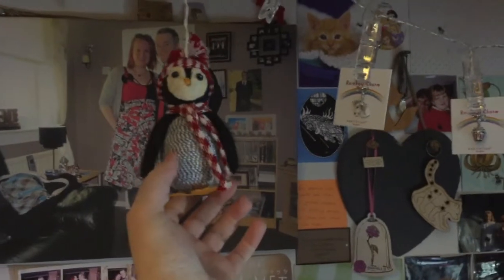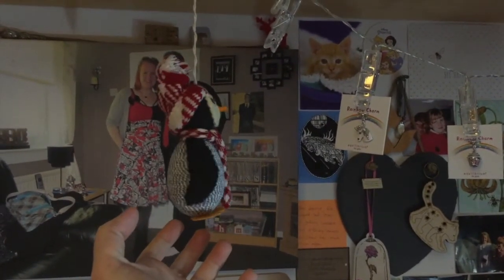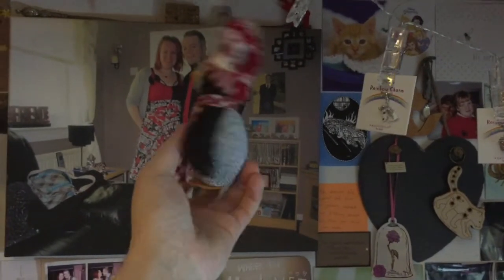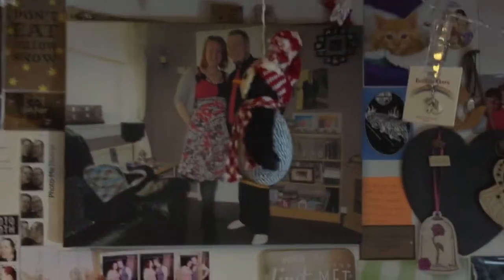Let's see if I can get him to turn around. No, it's not going to work. Yeah, it's really not going to work.